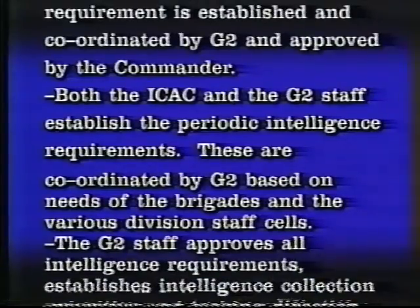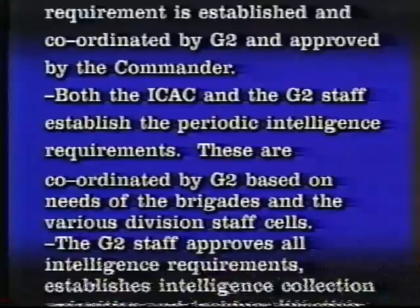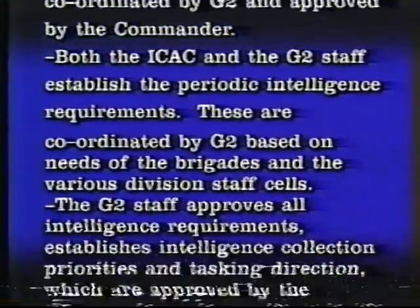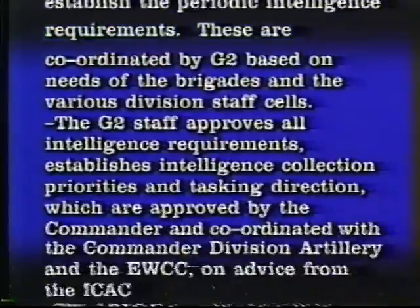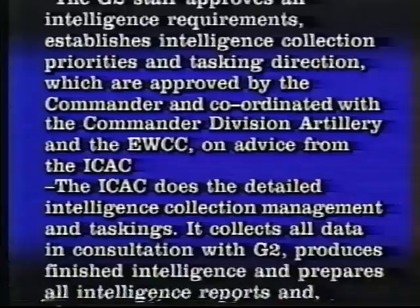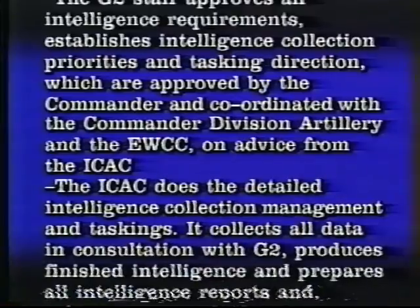These are coordinated by G2 based on needs of the brigades and the various division staff cells. The G2 staff approves all intelligence requirements, establishes intelligence collection priorities and tasking direction, which are approved by the commander and coordinated with the Commander Division Artillery and the EWCC on advice from the ICAC.